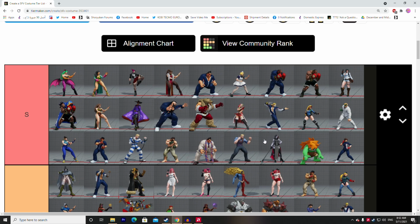If you notice, again, like I said, most of the combat characters look amazing in tracksuits. Sakura does, Ryu does, Zangief does, Honda kinda does. Balrog does, even Vega looks really, really cool in it.